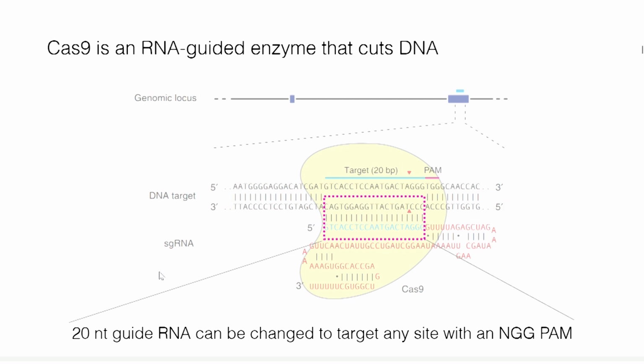There's one other interesting thing to mention: in bacteria, once you make a cut, the DNA doesn't really get repaired, so essentially you just deactivate the virus. When you try to do the same thing in mammalian cells by artificially delivering the Cas9 into a mammalian cell, and then the cut happens, something very different happens, because mammalian cells have very sophisticated double-stranded break repair pathways.